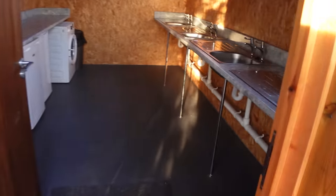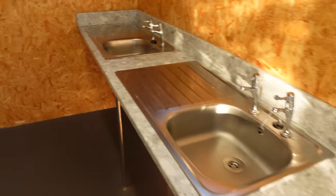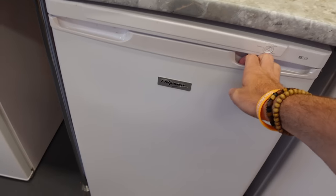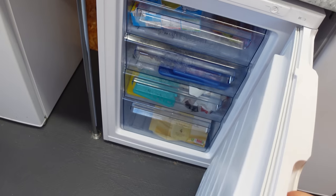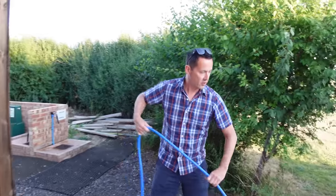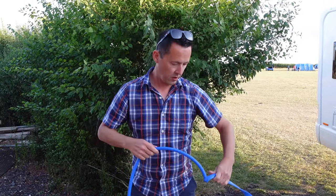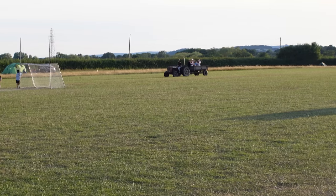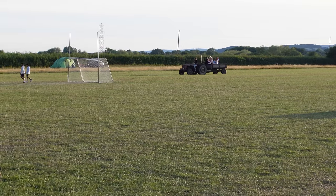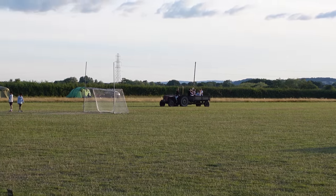So let me have a quick look in here. Okay, so here's your sinks, and I've got some, what's these? These fridges, if you want to put your stuff in the fridge. Yeah, right, okay. Fridge and freezers, washer. I need you to go inside, turn the electric panel on and make sure that the water tank goes and fills to the top. Okay. There they are on the tractor going round. And then I think during the day they take you on the tractor to see the farm animals.